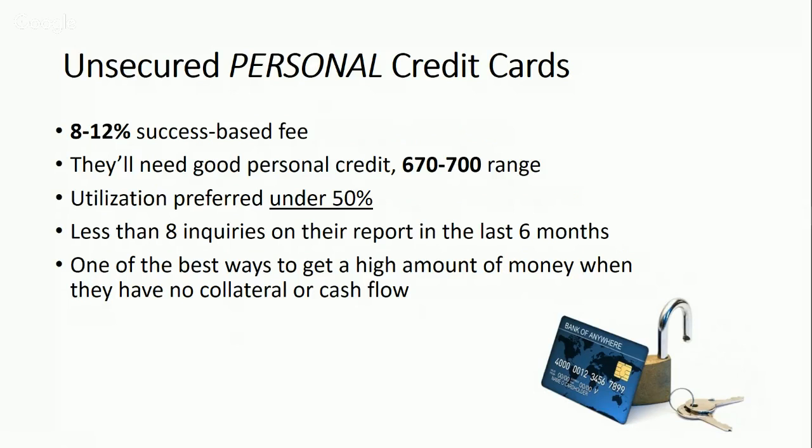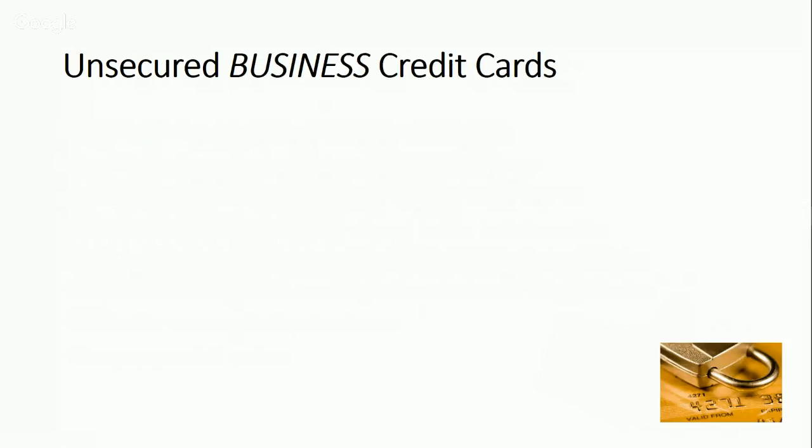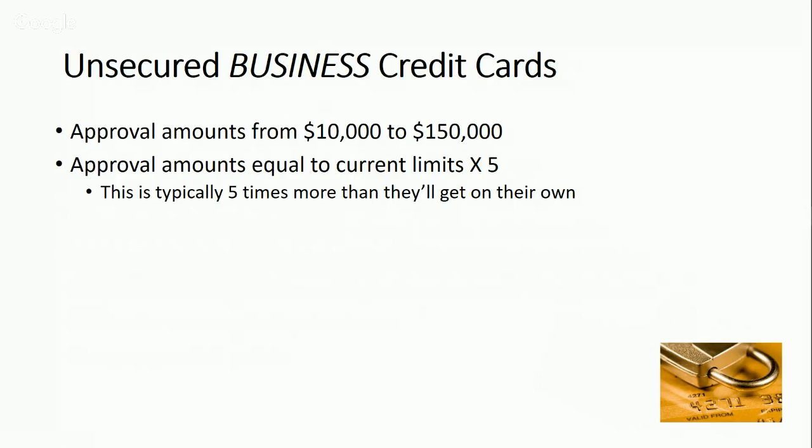And it's really one of the best ways to get a lot of money without cash flow or collateral. So even as a startup, it's a really good program. And usually you'll make about 2 to 3 points if you're a partner with us, part of the direct funding program. So this is the most popular. This is another one of the most popular programs that we offer beyond revenue lending that we see a lot of clients go with. They get 10 to 150 grand. Okay. Again, you're getting 5 times the amount of the highest credit card limit that's on the credit report now.